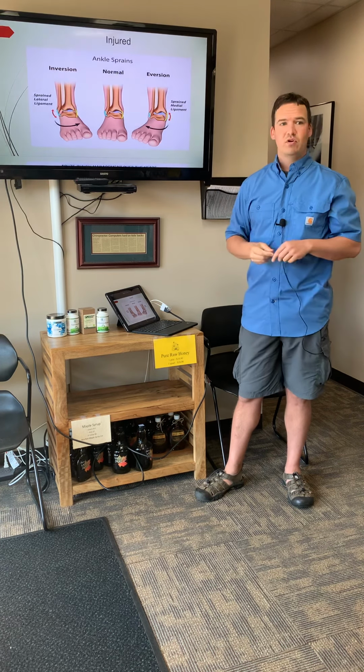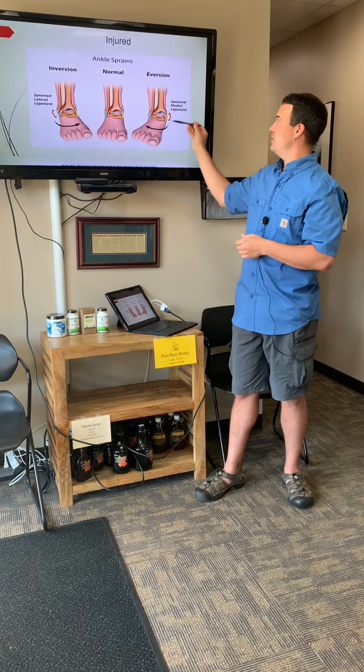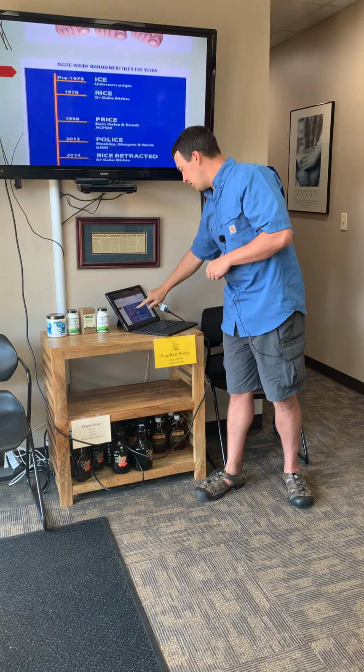Rarely do we see eversion sprains, but they do happen. You have a really strong ligament, named similarly to this muscle here, the deltoid muscle. You have what's called a deltoid ligament right here. Not as common as an inversion sprain, especially for a lot of our athletes out there.